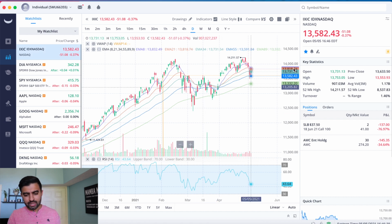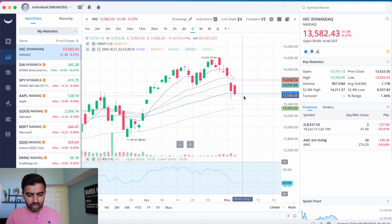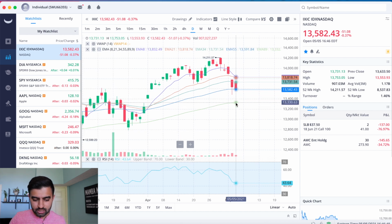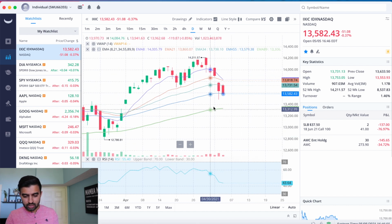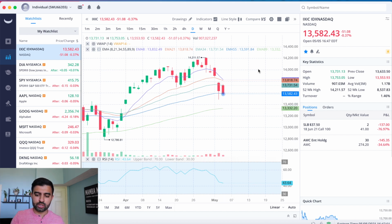So NASDAQ is down 0.37%. It is hitting up right against that 55 exponential moving average. So keep an eye out on that, you guys, over the next few days, because if you take a look here, the last few times we've gone below that, we've gone all the way to the 89 EMA. That would imply a downside of about 200 points, which is kind of 4 times the move. So it's not a huge move down, about 1.5% or so, but just keep that in mind.